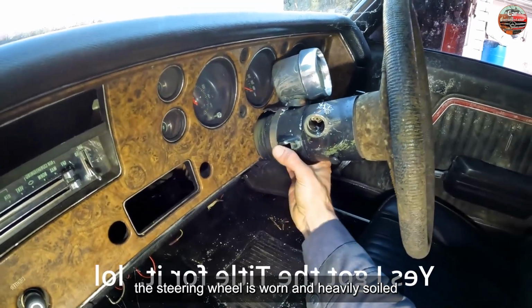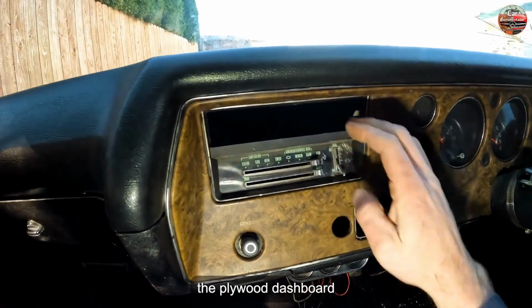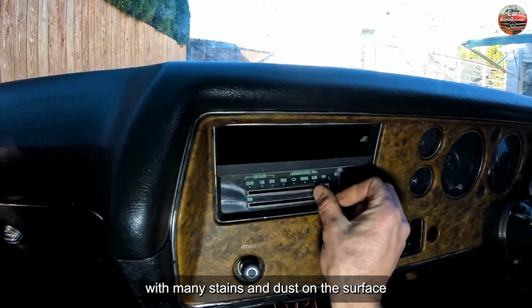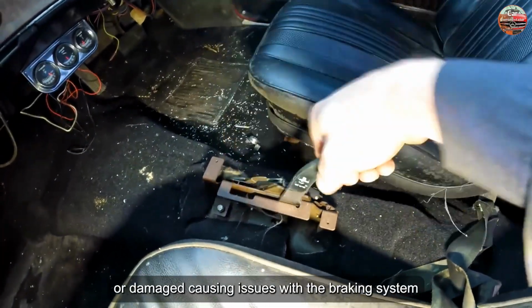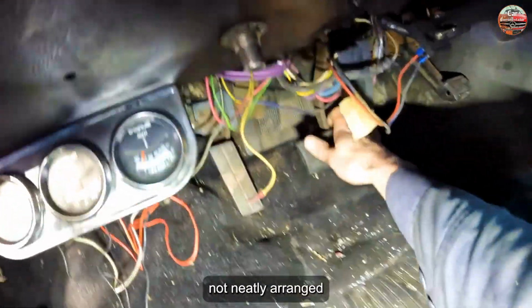The steering wheel is worn and heavily soiled, with the cover visibly damaged and dirt covering the surface. The plywood dashboard also shows signs of dirt and deterioration, with many stains and dust on the surface. The gauges and control buttons are faded, and the brake pedal is stuck. The wires related to the braking system might be aged or damaged, causing issues with the braking system. There are many exposed wires that are not neatly arranged.